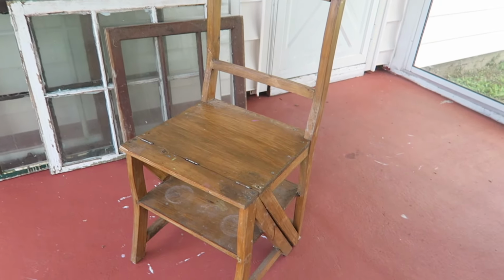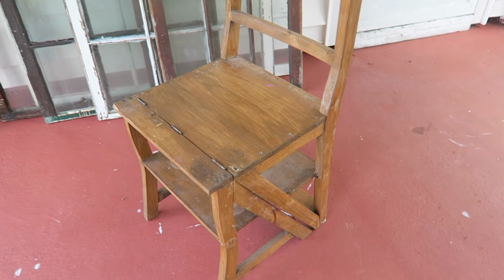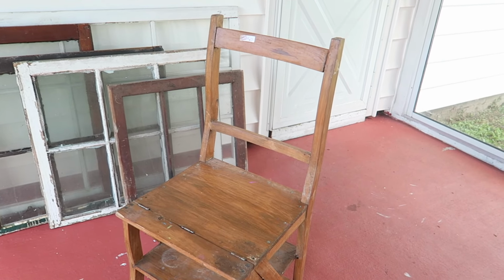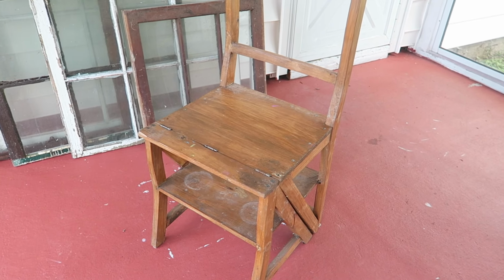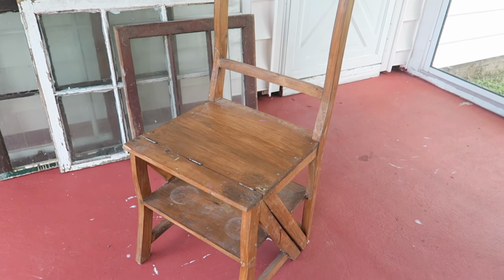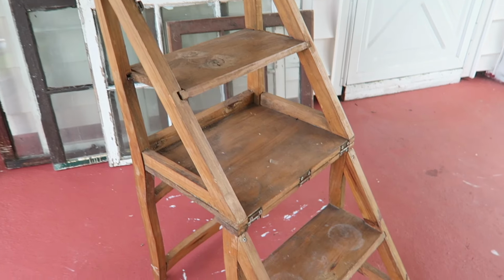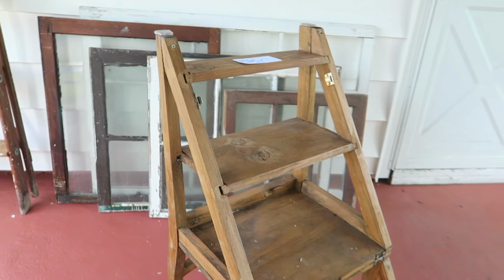So I am slightly obsessed with this next piece. If you look at it, it looks like just a plain old chair, and that's what I thought it was at first when I saw it, but then the owner actually told me that it is a ladder or like a display. You fold it out and then it becomes this really pretty ladder that I think I want to use to display plants on. So let me share with you what it looks like when it becomes a ladder. Isn't this like the coolest piece ever? I love this. I think this is so beautiful.